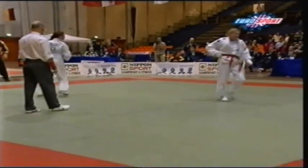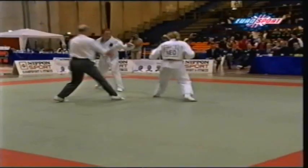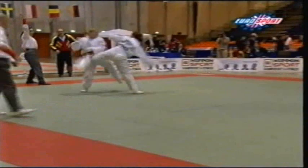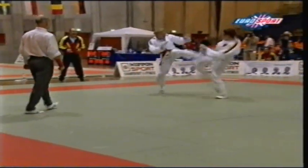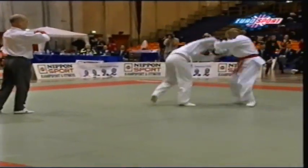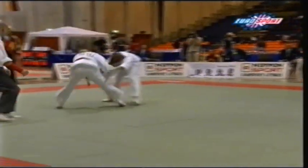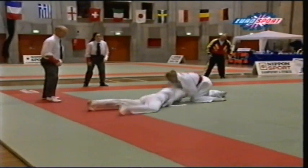Once a hold's taken, they have to stop kicking and punching. And then points are awarded for taking the opponent down to the ground, and then finishing them off on the ground. So there's girls after the opening skirmishes with the kicks and punches. And that's a drop down there.